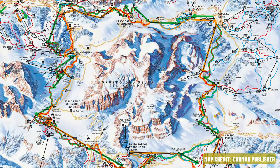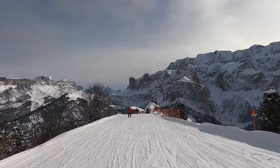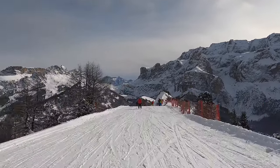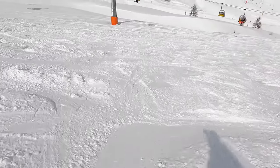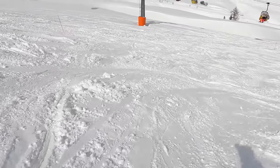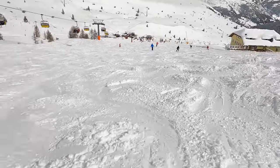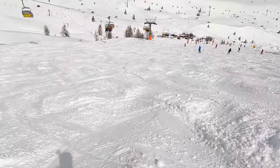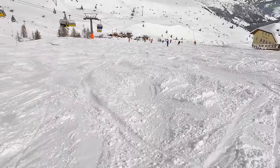Note, while you can choose clockwise or counterclockwise direction of the loop, we believe that it wouldn't make much difference in complexity of your journey or views or terrain. While we took counterclockwise loop, which is ranked as easier, we faced sections full of small or large moguls through the entire loop. This was one of the biggest surprises, as earlier we saw many popular videos recommending this circuit to skiers of all abilities, and also stating the fact that all trails on Sellaronda are groomed.